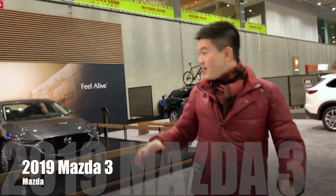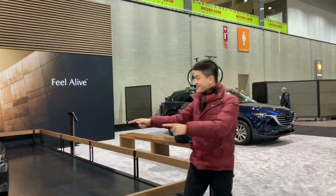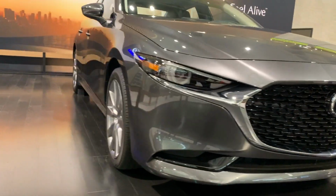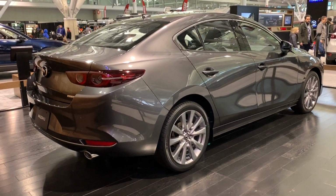Oh, look what I found right here. The new Mazda 3, completely redesigned. And look at this front grille. I think this car at the price range compared to the Civic and the Corolla looks absolutely amazing and way better.